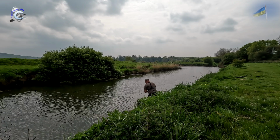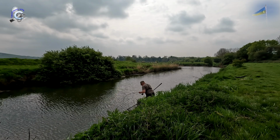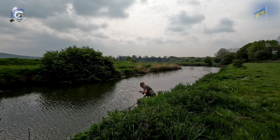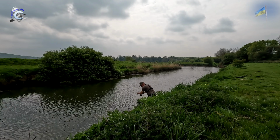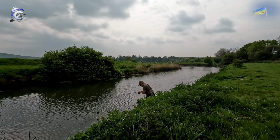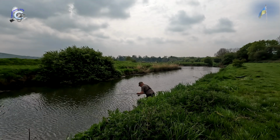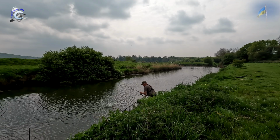I don't know if you can hear the cuckoos going again. Get the line the other side of this reed. There we go. Got it out of there. There it is. There's the fish. Get it out. Is it out? Yeah, he's out. Come on. Come to father.